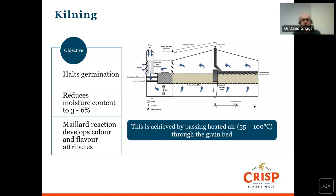So it's quite simple to do kilning, relatively so. You're just putting hot air through the grain bed, a little bit more complicated than that, quite a high energy process. So we need ways of preserving energy and reusing energy on the kiln. So it's quite a closely controlled process, but also perhaps the best modeled part of the malting process. A lot of physics of drying is involved in this process, so we can understand what's happening to the grain during this drying process.